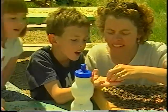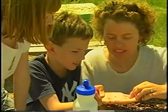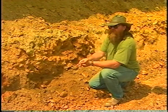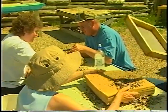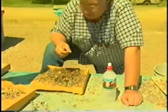Kelsey, look. That's huge. We want to leave everything to the customers. We want to make sure that everybody, when they buy their gravel, will find a nice treasure that Mother Earth gave to them. Nice blue ones in there.